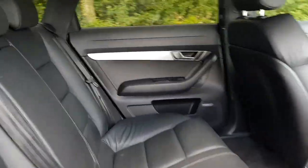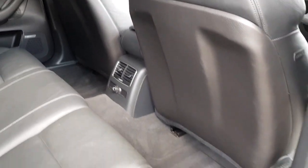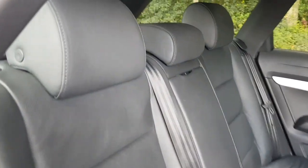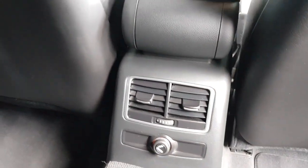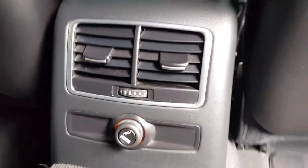Round to the back seats, all absolutely beautiful. No kick marks or anything like that on the back of the seats. Again, you can just see how well it's been cared for. Lovely stitching on the leather, everything as it should be. You've got additional heating vents up in the back here to allow full-blown airflow all the way through, and a charging socket as well.